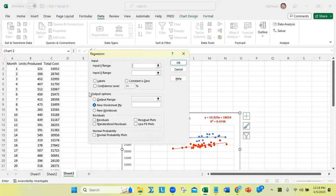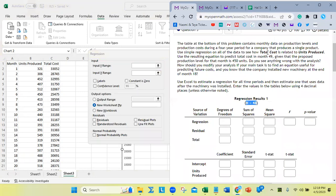What are we predicting here? What's the thing that we want to know? It told us in the problem. What are we trying to predict here? Total cost. So that's our Y. So I want you to click on cell C1.